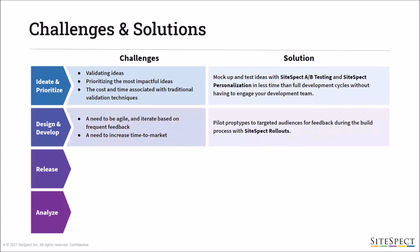Into the design and development phases, we're talking about the agile approach. You'll want to iterate based on frequent and granular feedback. SiteSpect rollouts enables organizations to pilot prototypes and target audiences at a granular level. This repeating cycle of feedback, tweaking, and iterating delivers speed and quality to your product development efforts.